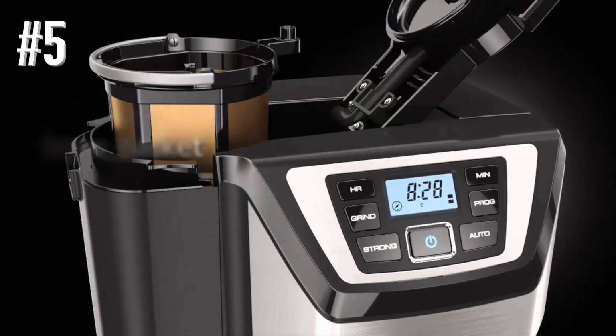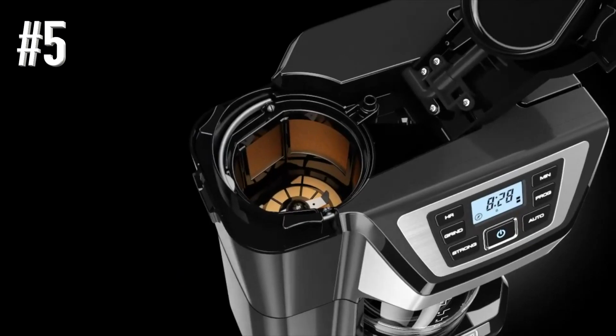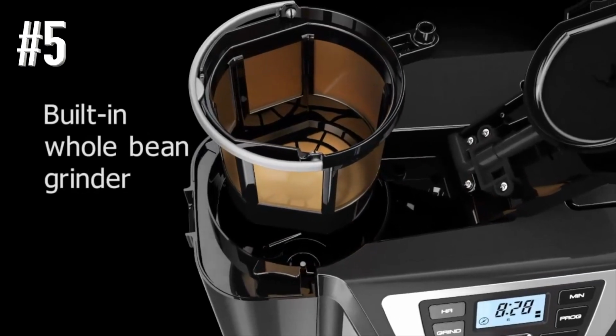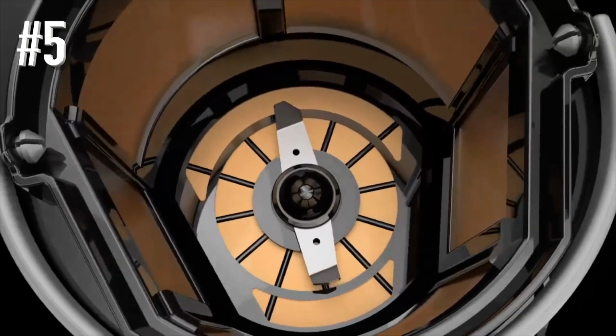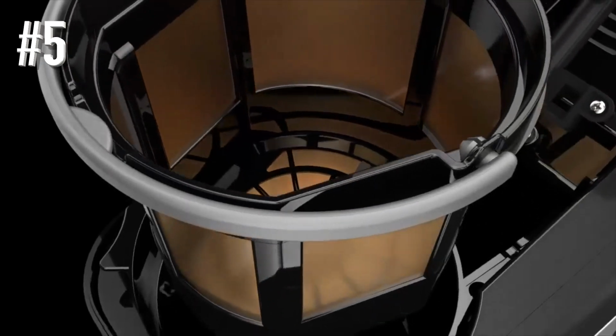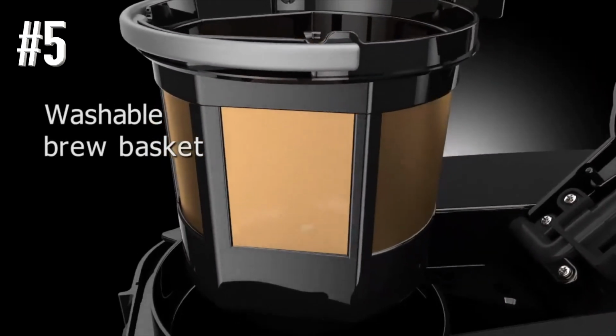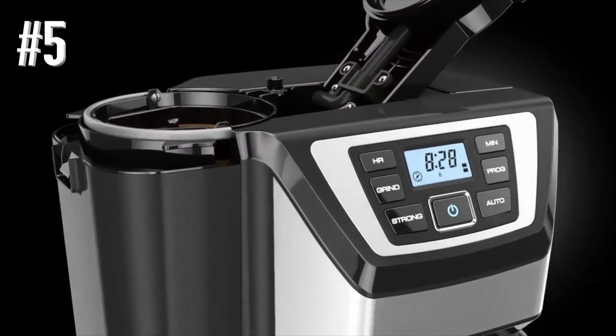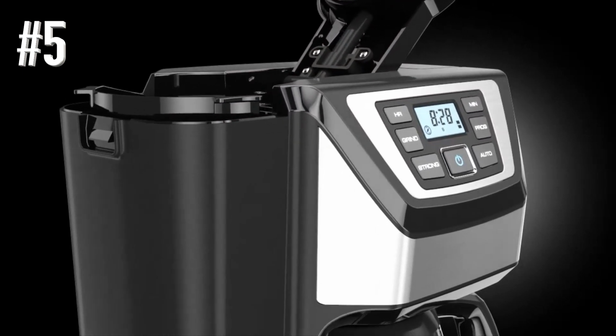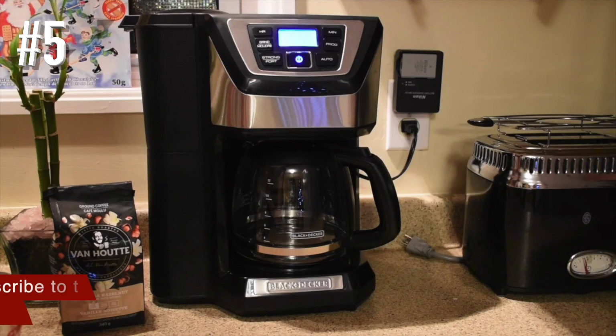Now, onto the good news about this machine. It's got customizable features, including a 3-option brew strength selector and 24-hour programmability. Only have pre-ground coffee on hand? No problem. Just turn the grinder off and proceed with standard drip coffee brewing. We also love that the 12-cup brewer is easy to clean, as the grinder and permanent filter can be removed and washed in the sink.